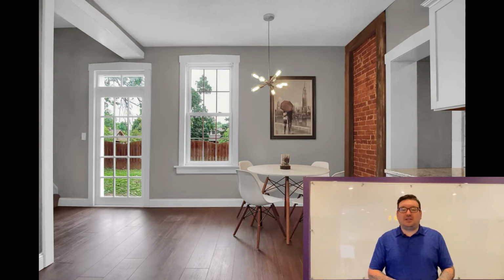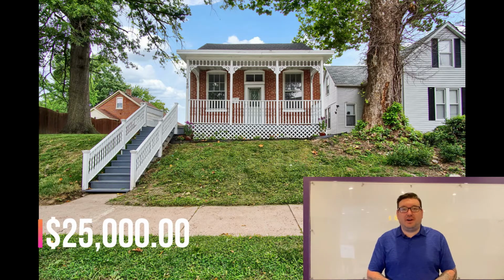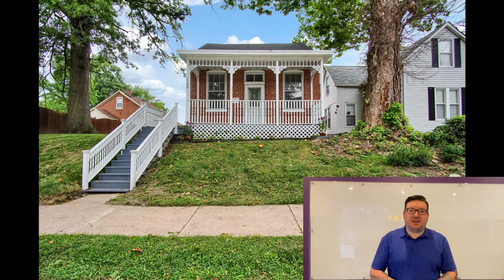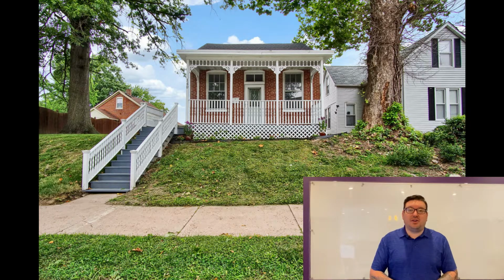And we're going to go back to the front picture now, and now you'll be able to see what we sold this for. So let's go back to what we bought it for. So we paid $25,000 for this property, and then we put $51,000 into it. So we're all in at $76,000. We sold this property within 3 days of being listed for $118,000. We got a full price cash offer on it. So this property turned a very good profit for us, which was fantastic.